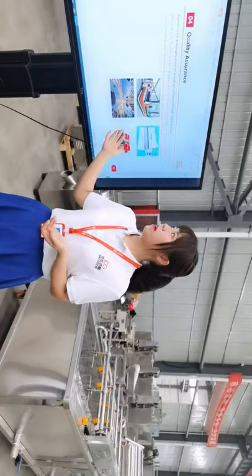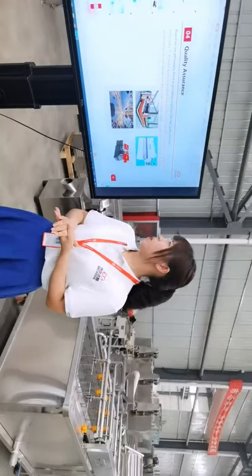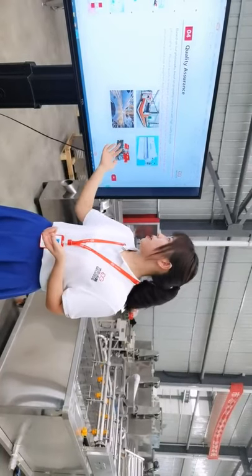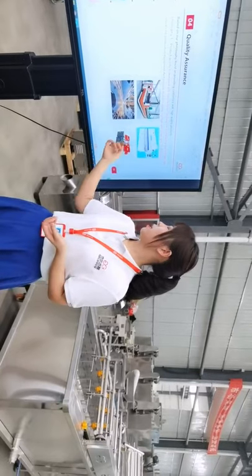Then the final thing I want to introduce to you is quality assurance. For our company, we have high quality products. Here are our tools in the factory. Cutting, bending, and also welding and polishing.